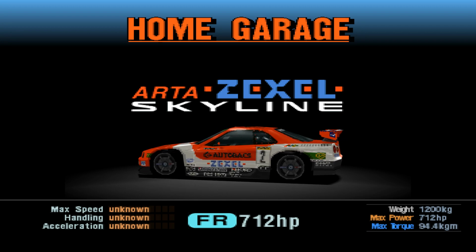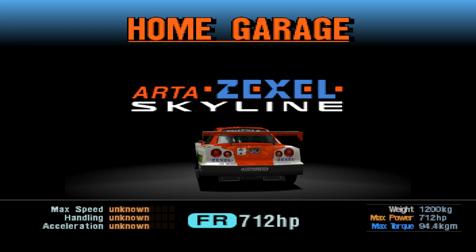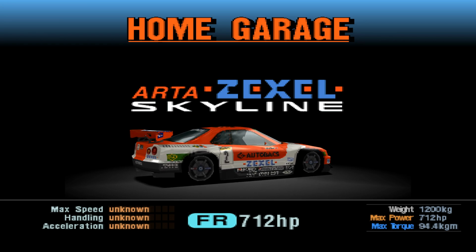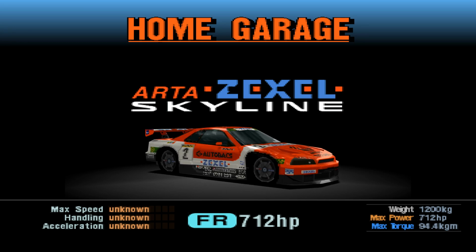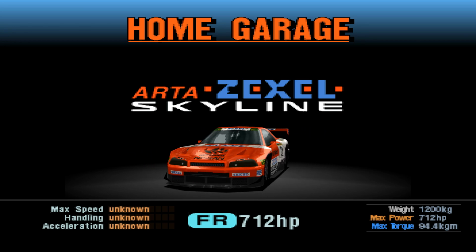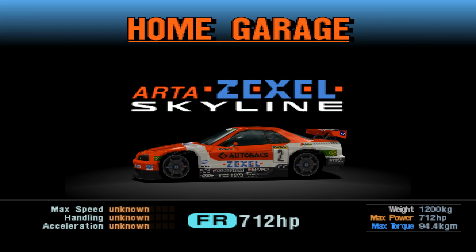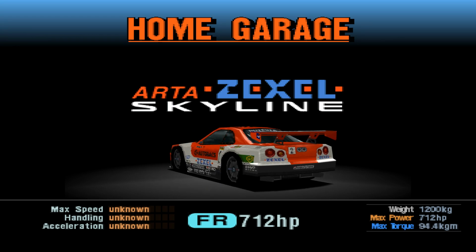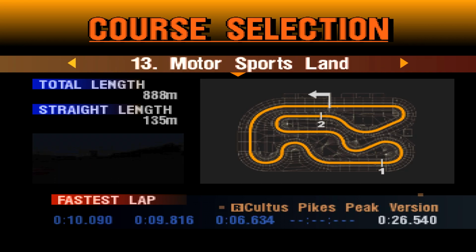These cars have all been converted to rear-wheel drive with the GT2 Plus mod, because them being all-wheel drive doesn't really make sense because they weren't in real life, so that's the solution here, and these cars don't do particularly well now that they've been converted to rear-wheel drive, but I'll try to keep it on the road, well, you know, try and keep it on track today, I should say. Front engine, rear-wheel drive, 712 horsepower, 1200 kilos.